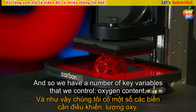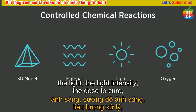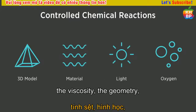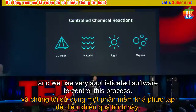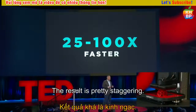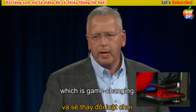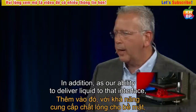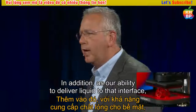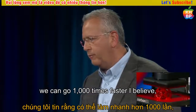And so we have a number of key variables that we control: oxygen content, the light intensity, the dose to cure, the viscosity, the geometry, and we use very sophisticated software to control this process. The result is pretty staggering. It's 25 to 100 times faster than traditional 3D printers, right, which is game-changing. In addition, as our ability to deliver liquid to that interface improves, we can go 1,000 times faster, I believe.